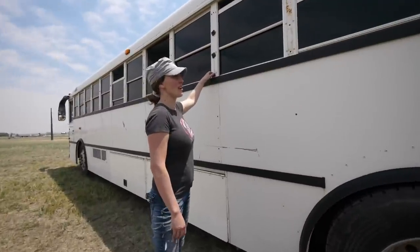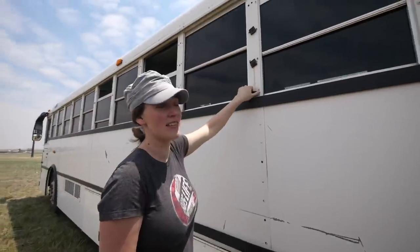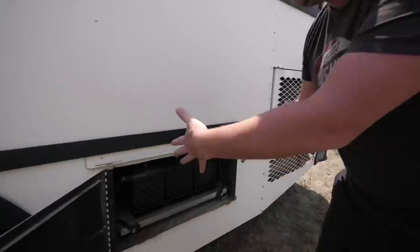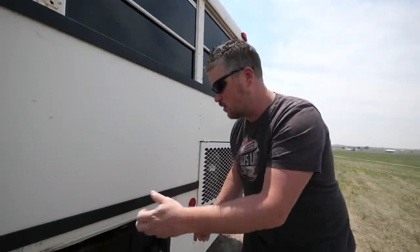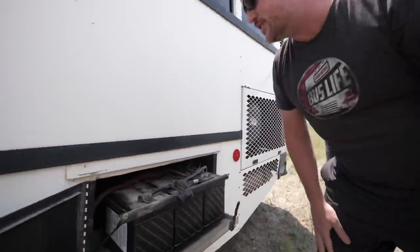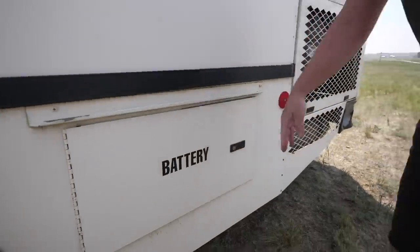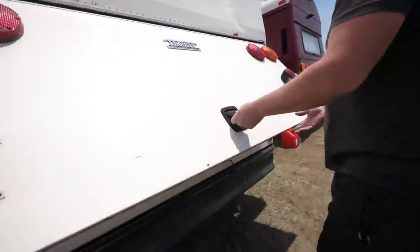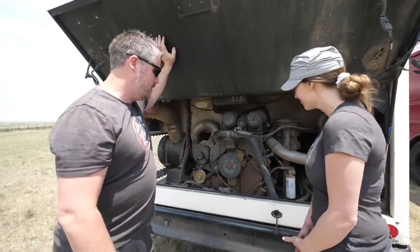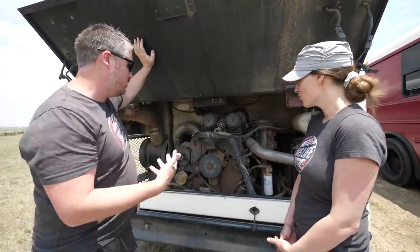I see that there's a couple more bolts that are attached here, so we'll have to get Ashton on this and get these out. Battery banks on this bus, very nice condition. A lot of times these battery banks are rusted and corroded. This one actually still slides out very nicely. Three Interstate batteries that seem to work great. So this has a Cat 3126 engine in it. Engine runs excellent. The transmission runs excellent. As you can see, the engine's pretty clean. There's no signs of oil or leaking or anything.